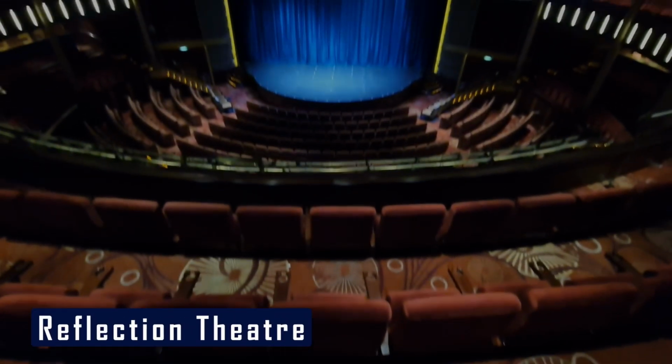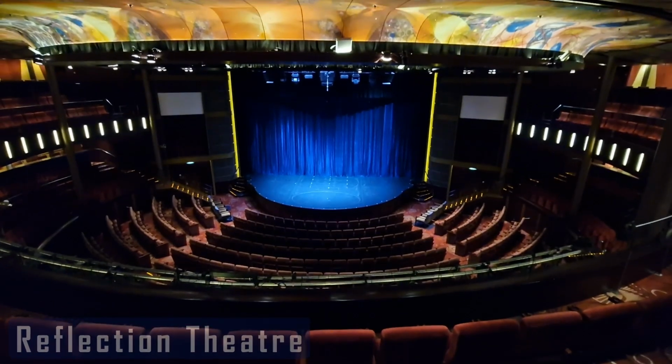The Reflection Theatre is a great venue and has a capacity of over 1,100 people. There were 2 headliner shows, one at 7 PM and one at 9 PM.